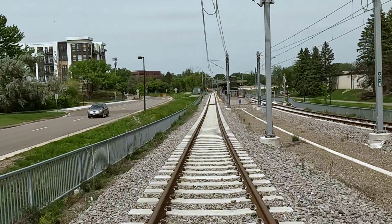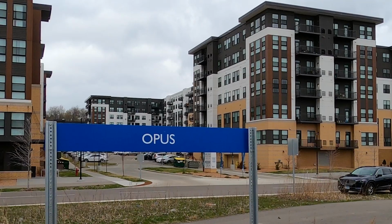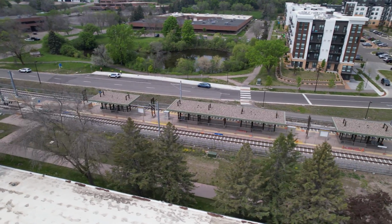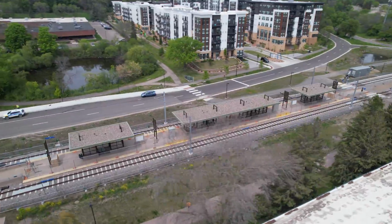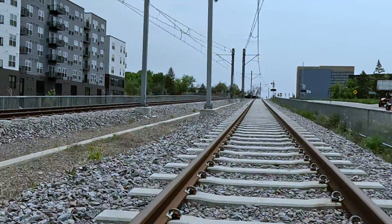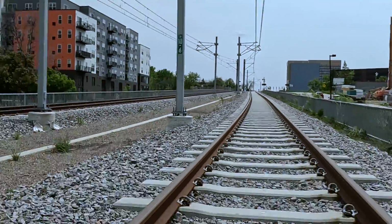Up ahead is our next destination, Opus Station. Over the past 7 years, Opus Park has undergone a housing makeover sparked by the upcoming arrival of light rail transit in 2027 with the introduction of 7 new apartment developments, adding nearly 2,000 new units of mixed-use, affordable, and senior housing, all within walking distance to the station.